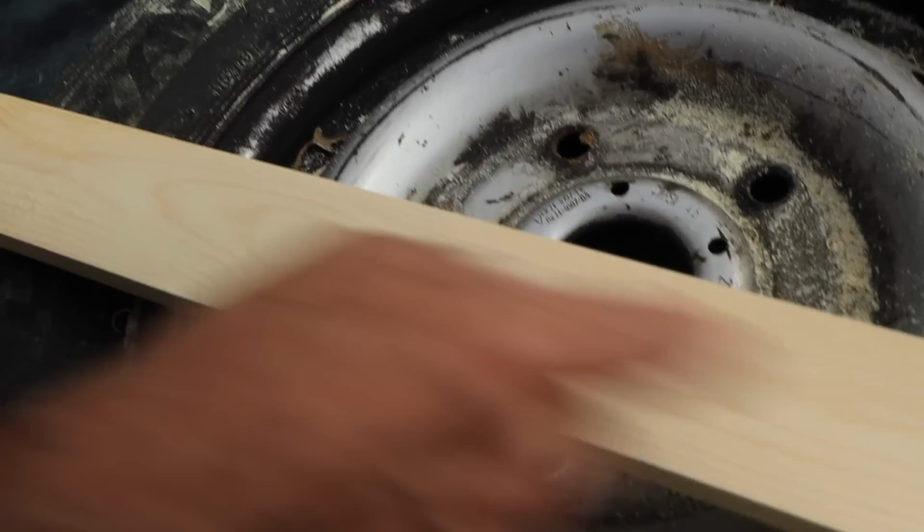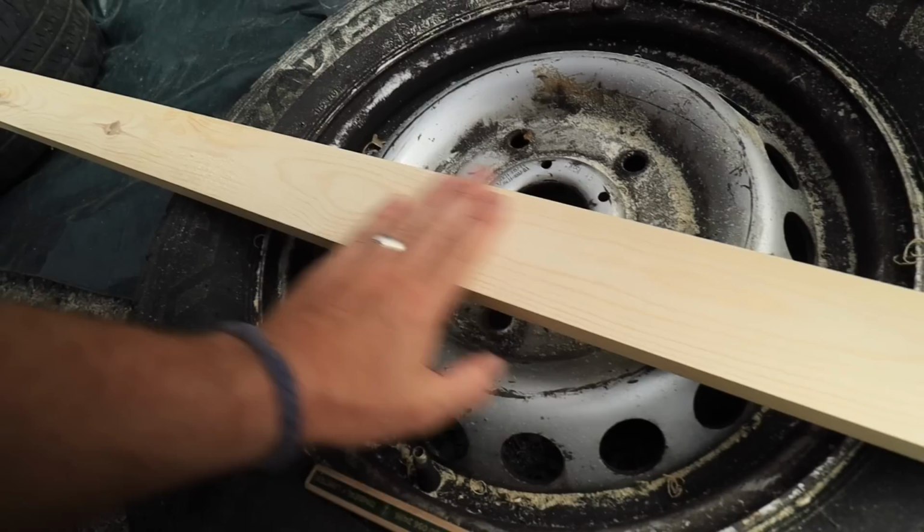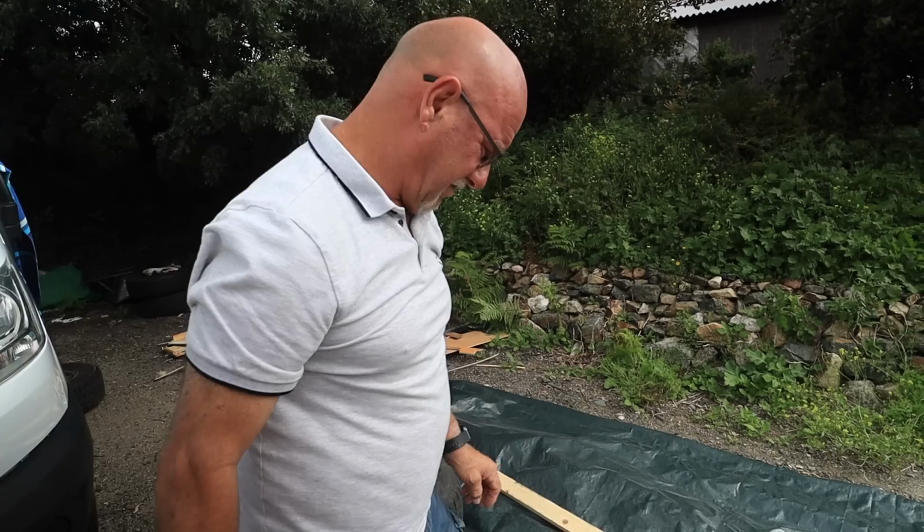Show me where that was. Oh, I can't see it now, it's gone. Brilliant. How clever is that? How clever are you? Well, it's not my idea. A cabinet maker showed me that idea many, many years ago. You mean you've got friends? I didn't say he was my friend. I said he was a cabinet maker and he showed me.